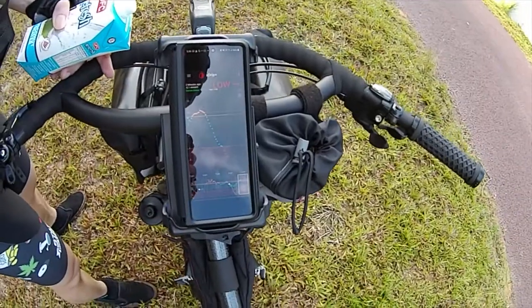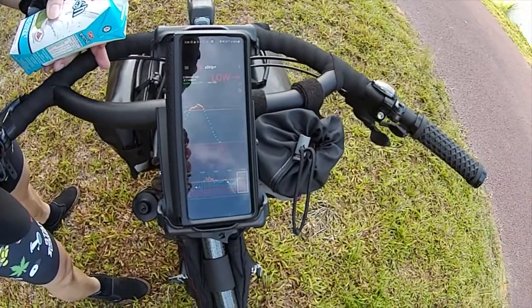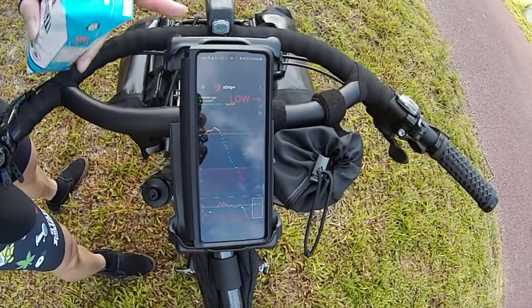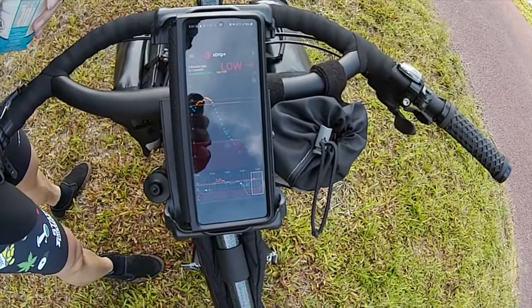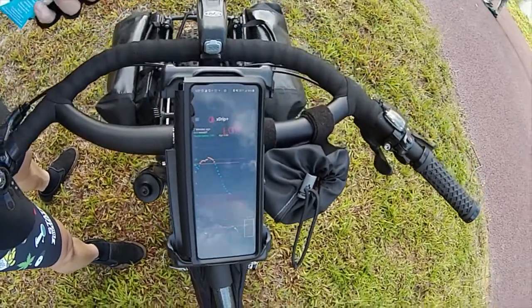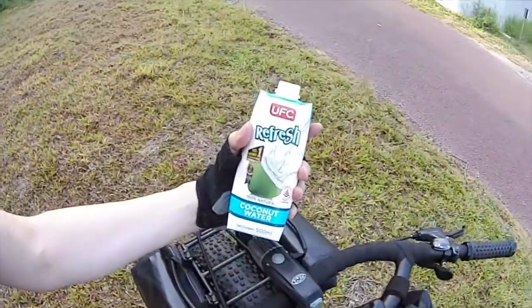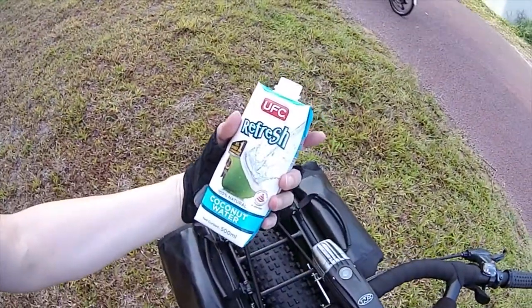So I have my phone out because while my Garmin watch is tracking distance, speed and everything, my phone is actually collating all the data from my blood sugar. And so you can see I'm actually going quite low. So I'm gonna drink what my wife gave me, this coconut water.